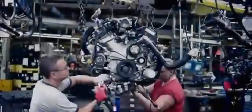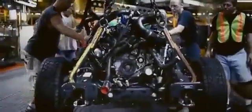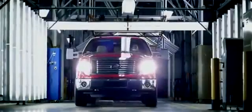Now, after you put the equivalent of 150,000 miles like this on an engine, you might think that's proof enough. But we're just getting started. Because we're going to take this same engine out into the real world for some real torture.